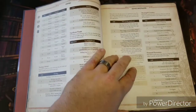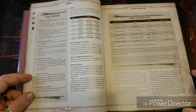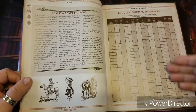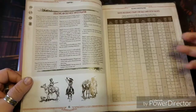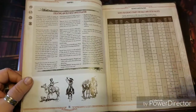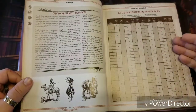Significant people, ideologies, that kind of stuff. This has all been very familiar in all the other versions of Call of Cthulhu. Assets, cash. Again, the quick reference sheet for half and fifth values, which I think is genius on their part as well. It's an amazing chart to have, because there's a little bit of math involved when you're creating a character, and they take all of that work out for you here.